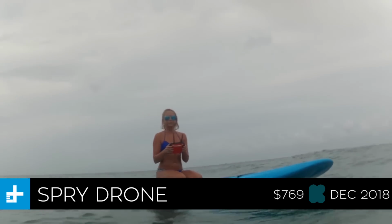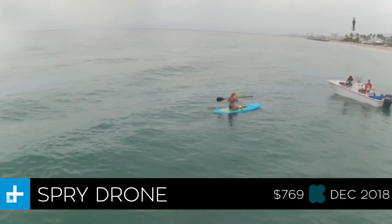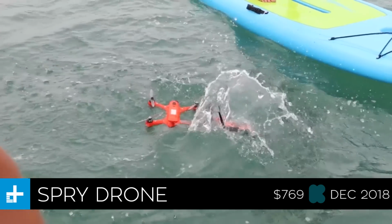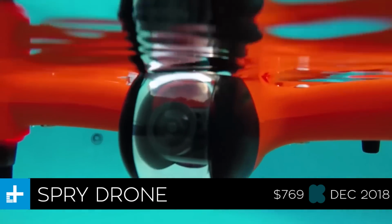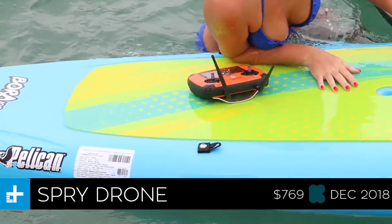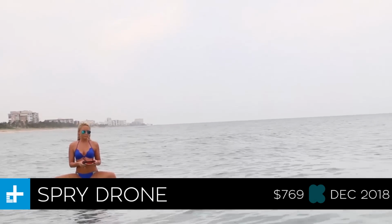However, it might be worth it if you're prone to crashing a lot, especially if you fly over lots of water. Currently, the creators say that if they get enough funding, they will be shipping around December of 2018. Normally, I would say that's a bit on the ambitious side, but because these guys have manufactured drones before, I say they are well equipped to deliver this one on time.